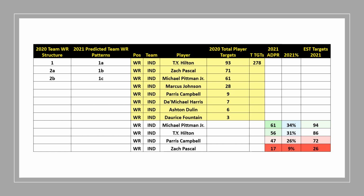But this year the public says there is no clear 1 or 2 or 3. They're all the same. So they think Pittman is ahead of Hilton, who is ahead of Parris Campbell. And Pascal, they just throw him back at 26. I think he's a good free square in best ball. He could surprise. Pittman's fine, but still 94 targets. They're wide receiver 4 types for me.